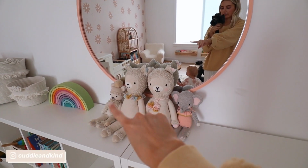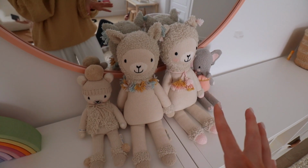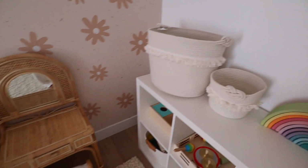These are Cuddle and Kind little animals, so I think they donate 10 meals with every purchase or something. So they're super cute. We have four of those. I have this little rainbow stacker that is super fun. You can find this on Amazon, and more baskets from Target. The wallpaper is from Loomwell.